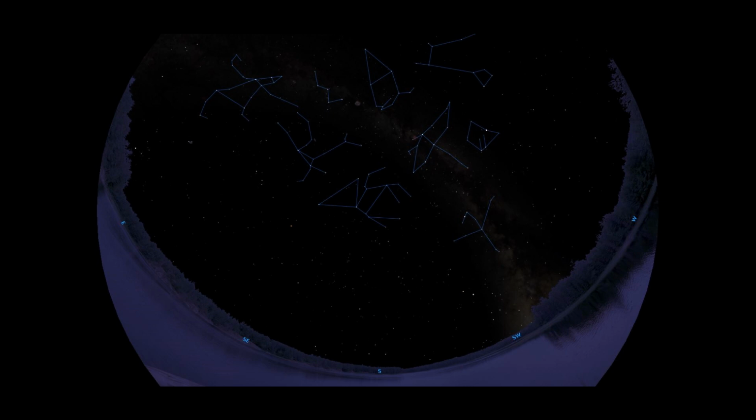To the right of Lyra, we find our next constellation, Hercules, the strong man. That square is the asterism called the keystone, and from there you might be able to make out the rest of him. A man running along whilst brandishing a large club.